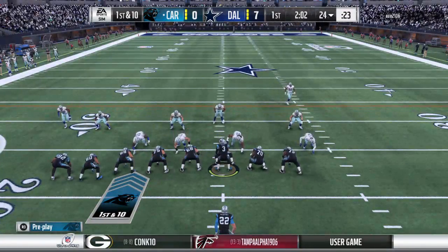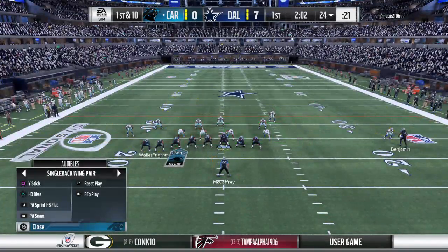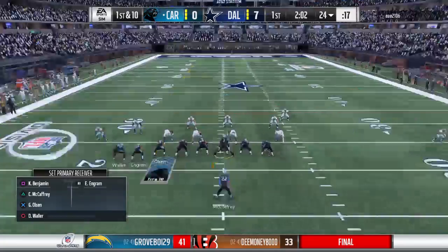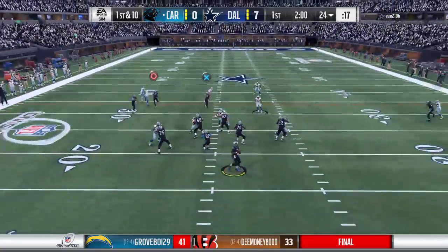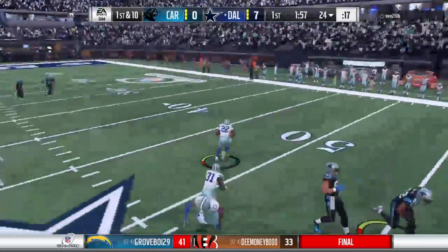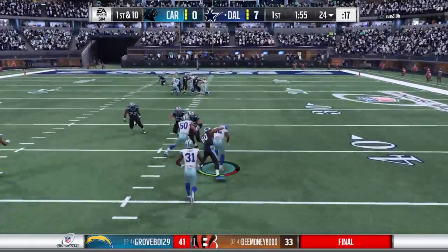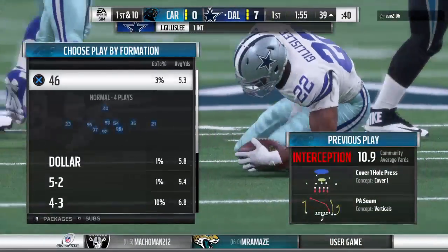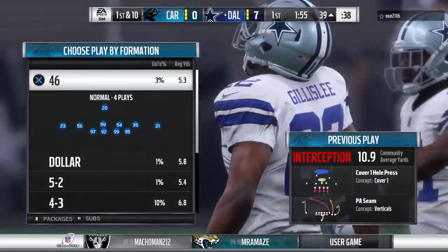Defense showing blitz. They go play action here on 1st down, and he fires one that's intercepted. He's picked off near his own 48, and the return stops at the 39-yard line.